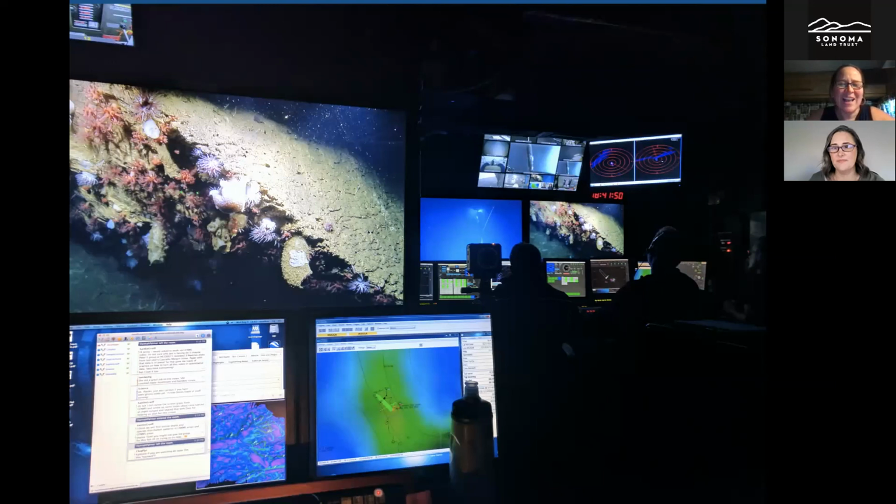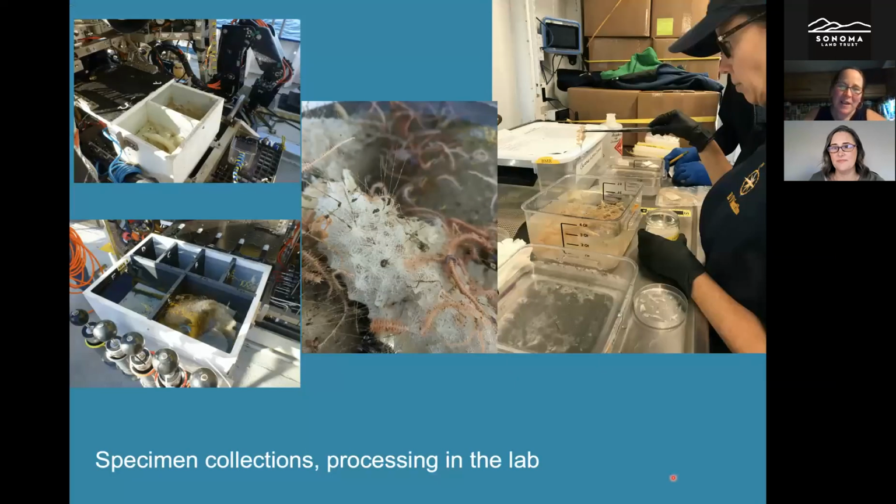So I call it deep sea snorkeling because it feels like it's right in front of your face to see, which is pretty exciting. So when we collect specimens, we spend hours after the vehicle comes up processing them to be properly labeled and preserved so that they can be studied. And sometimes we send them off to other institutions that have experts for taxonomy.